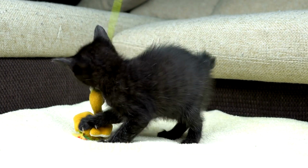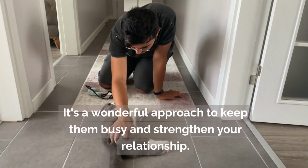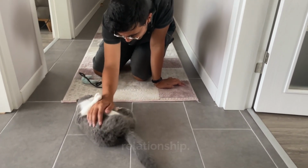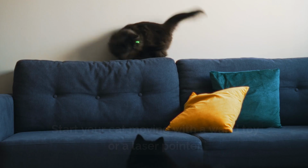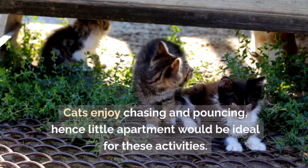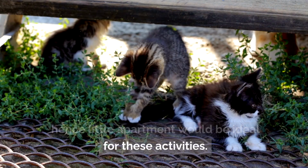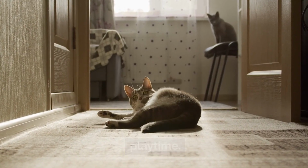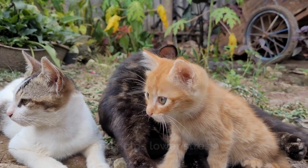Daily play with your cat. The welfare of your cat depends on play. It's a wonderful approach to keep them busy and strengthen your relationship. Fun play sessions are possible even in a tiny area. Start your cat moving with a wand toy or a laser pointer. Cats enjoy chasing and pouncing, hence a little apartment would be ideal for these activities. Make sure you spend daily normal playtime. It maintains your cat in good shape and helps lower stress.